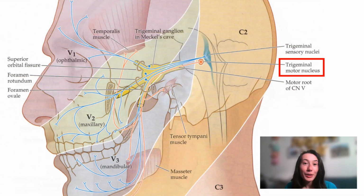Now, finally, we are going to talk about the motor aspect of the trigeminal nerve. There's just so much information about this nerve. Now, since the information is sent from the brain downwards, let's look at the nucleus first. The nucleus is in the pons. This is that orange line. So you're going to notice it starts there. It's then going to travel ventrally until it reaches the trigeminal ganglion. Then after that, we reach the destinations, which are the muscles that it innervates.